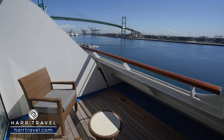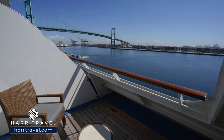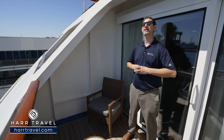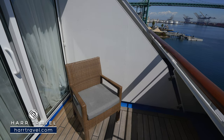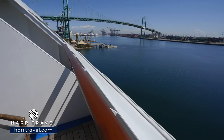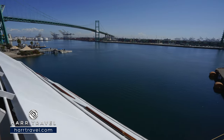It's that perfect place for a nice cup of coffee or tea in the morning, maybe a cocktail or glass of wine in the evening as you take advantage of the ever-changing incredible ocean views. Now keep in mind, you can also take advantage of that room service menu. It's not a bad place to start the day with breakfast before you head on out on one of those exquisite excursions.